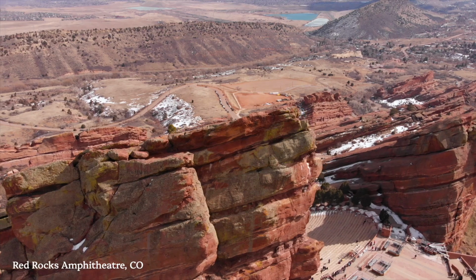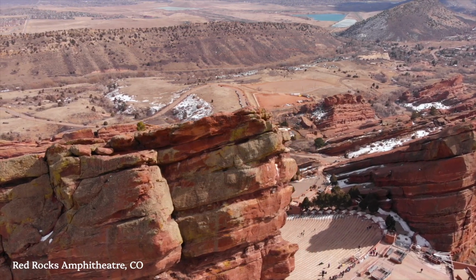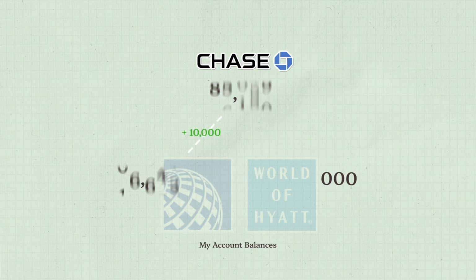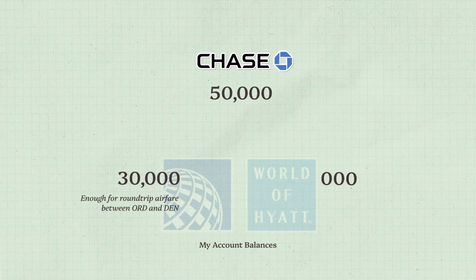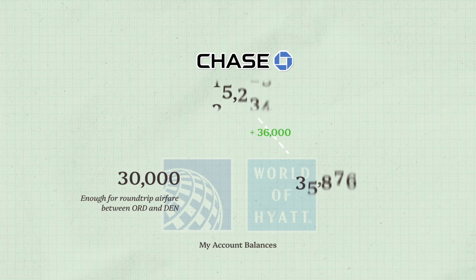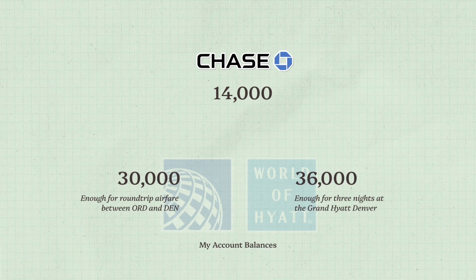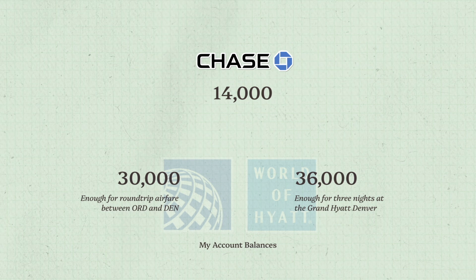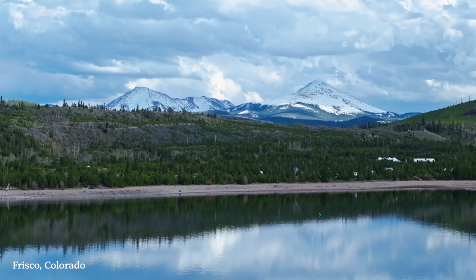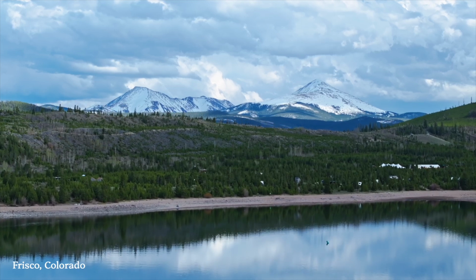Say you're looking to go on a weekend trip with some friends to Denver and you have a stash of 60,000 Chase points. You can send 10,000 points to your United account to top off your balance and book your flight with miles. You can send 36,000 points to an empty Hyatt account to book 3 nights at the Grand Hyatt and still have 14,000 points left over for future use. The possibilities of use for these points truly are endless.